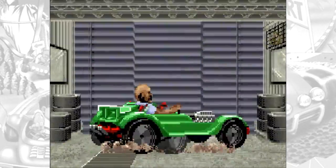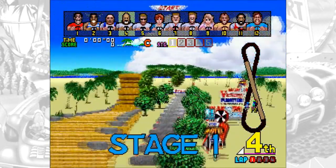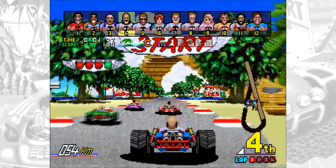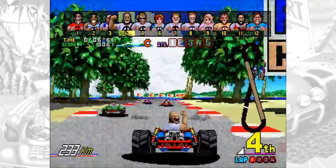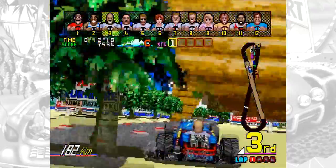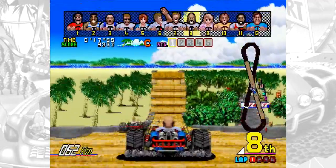Power Drift wasn't a big game here in the United States, but that doesn't mean it wasn't important for the future of video games. You see, Power Drift was the first kart racing game, released in 1988 in the arcades and designed by Yu Suzuki. The game laid the groundwork for the kart racing genre, featuring roller coaster-like tracks that were possible due to the flat bitmap it used for its track layouts.